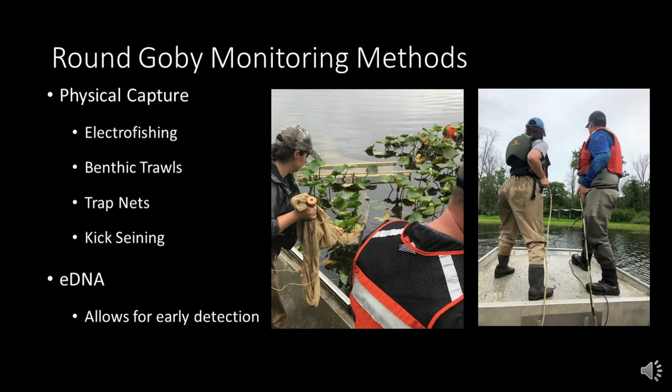spreading throughout the watershed. So currently, the most popular methods to determine whether round gobies are present in a certain area are physical capture methods. One method is electrofishing, which is where we put an electric current in the water and it stuns the fish so they can't swim for a second, and then we can scoop them up with a net. Another option is a benthic trawl, which is a big net that we drag along the bottom of the stream or lake from a boat.